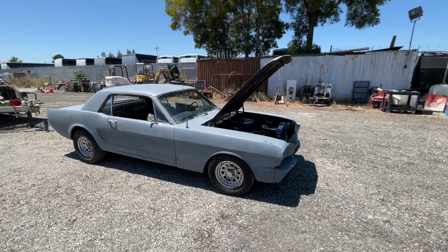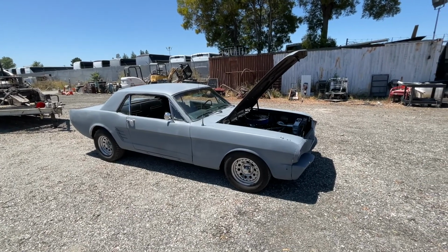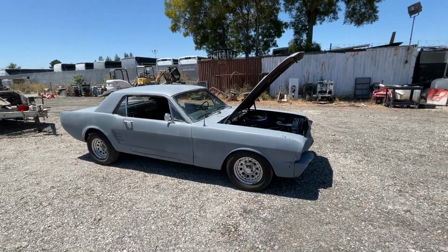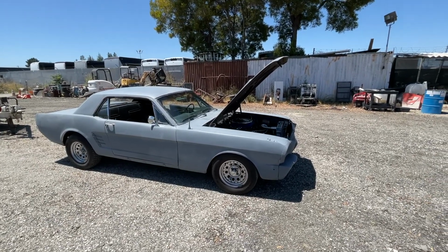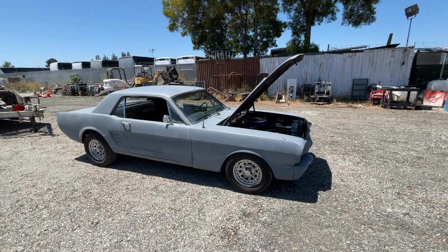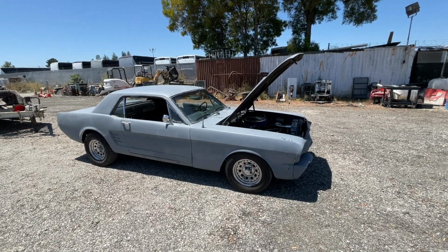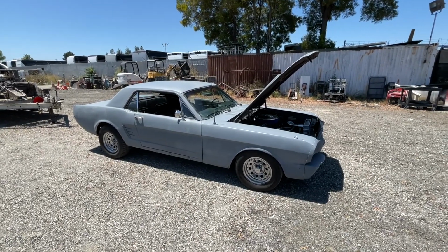Big things coming. I'm trying to fix the car ASAP, do as much as I can, because the way these cars are, you end up just leaving them as is, and it takes like 20 years to fix them. But you know, the more I can do, the better. But yeah, guys, can't wait to continue on this journey and for you guys to be a part of it too.